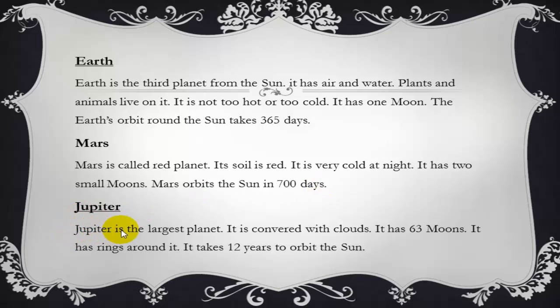Jupiter. Jupiter is the largest planet. It is covered with clouds. It has 63 moons. It has rings around it. It takes 12 years to orbit the sun.